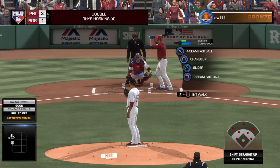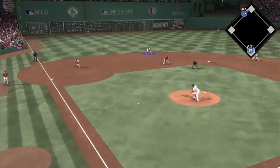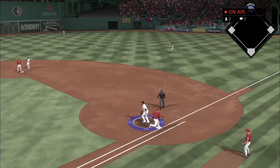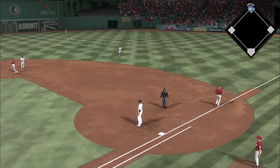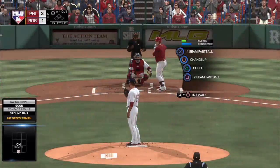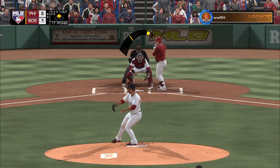Now in the box, Chip Jones. Chip Jones. Hit on the ground is short. And the throw to first is in time. One gone. And that'll bring in Tommy Joseph. He comes in 1 for 2 with that home run he hit earlier. Ready with the first pitch.